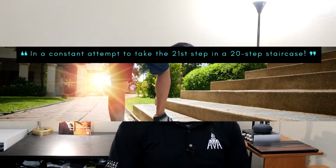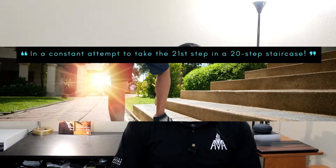The other way of doing it, and this is what I follow, is to show something about your personality, about your attitude. Now here's my LinkedIn banner. It says, in a constant attempt to take the 21st step in a 20-step staircase. Now that's me. I'm someone who always tries to take an extra step in whatever I do, and if I don't find an extra step, I'll make sure that I create an extra step and take it. Now that's my personality, that's my attitude, and that's what I'm going to bring out on this LinkedIn banner. So that's the other way of doing LinkedIn banner, that's to bring out your personality or your attitude on it.